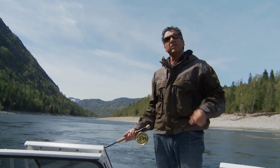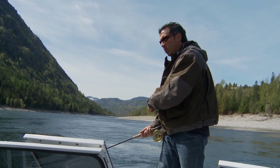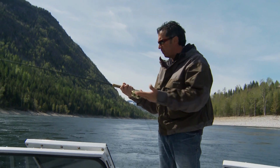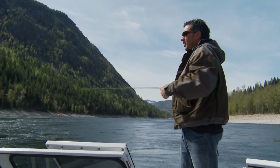So I think what we'll do is head downstream, and probably the next section we'll show you is how we fish the runs. And I'll try to work the electric motor and let Dale work the run and see if we can swing for some big boys in there. And again, same setup. Full sink line, bulldog, catch a bunch of fish.